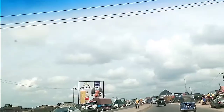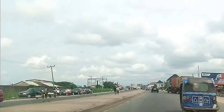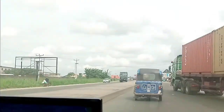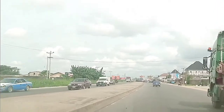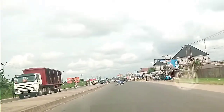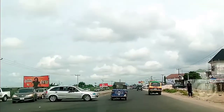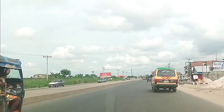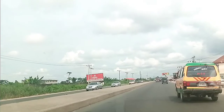So we are approaching the Rumuokoro flyover and we have passed a couple of branches, a couple of banks. There are banks here and just other stores. And okay, the Bori camp extends all the way. I was shocked to know that the same Bori camp that is close to Efos Junction extends all that way. On my left hand side, where you can see those grasses, that fence is the fence of Bori camp. That place is huge. So all the way from Efos area, it extends and ends here.